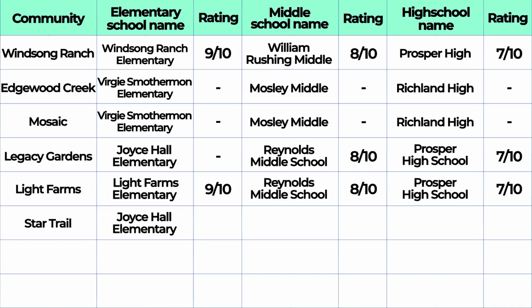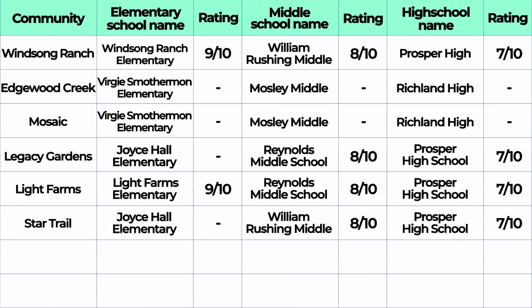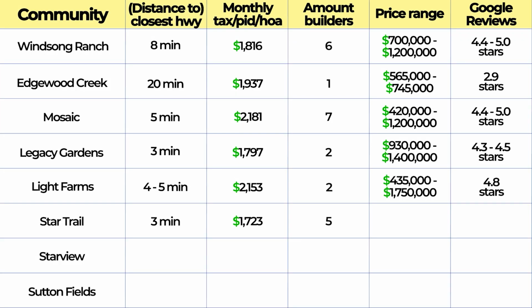You've got lighted tennis and pickleball courts, and even a second amenity center with more pools, a putting green, another playground, fire pit seating, and additional pickleball courts. For schools, Joyce Hall Elementary is assigned here, but they don't have a rating yet. William Rushing Middle School scores an 8 out of 10, and Prosper High School comes in at 7 out of 10. There are 5 builders in Star Trail, and pricing really reflects that high-end vibe I was talking about.